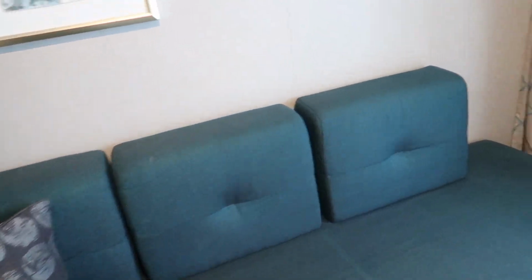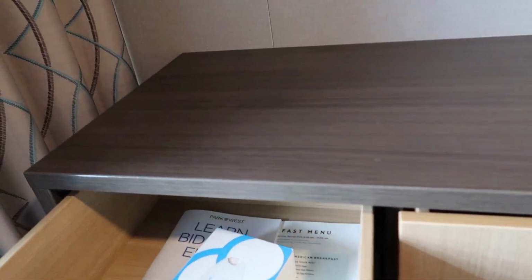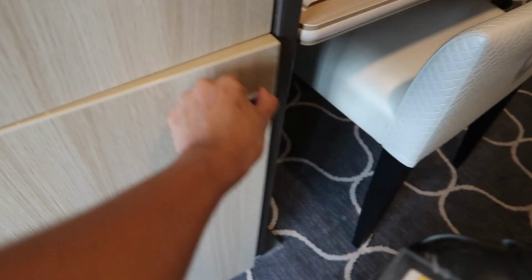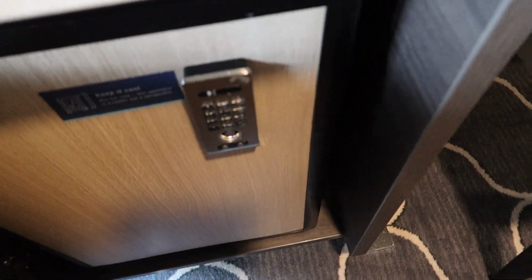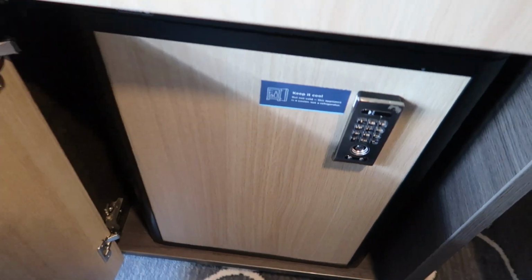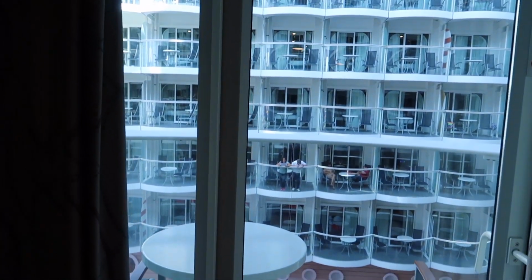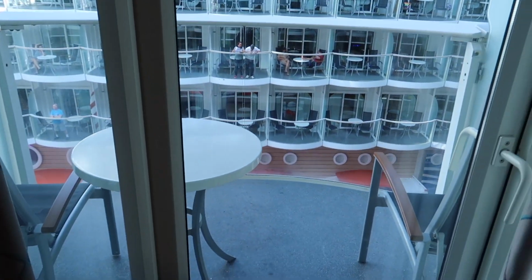Actually, this room is not bad. It's pretty good. And over here, more storage. Nice. We have tissue. We have a safe. Oh no, this is a refrigerator. We have a refrigerator. Cute. And now let's check out the front, what they have over there.